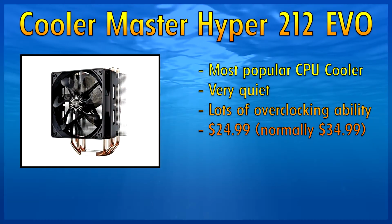So instead of going with the new AMD Wraith cooler, that's about 30 bucks, I'm going with the Cooler Master Hyper 212 Evo, my favorite CPU cooler, the most popular CPU cooler ever. This thing is incredible, and at 25 bucks after a rebate, this thing is fantastic. And even at 35 bucks, the standard retail price, this thing is still an incredible, very, very quiet CPU cooler.